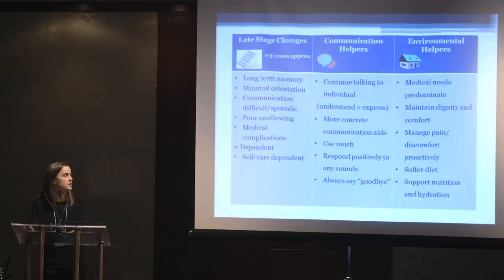So in terms of communication, it's good to keep talking to that person, and even though they might understand a bit less than they did before, they're still more likely to understand more than they can express. So use really concrete communication aids. So what that means is, whereas a year or two ago, you might have been using a picture of the bath to let people know that you're on your way to the bath, now you might think, this person doesn't understand that picture anymore, what's more concrete? If I bring them a towel, will that help with letting people know what's happening next? So what can you use to support what you're saying in a way that's concrete and understandable for that person?